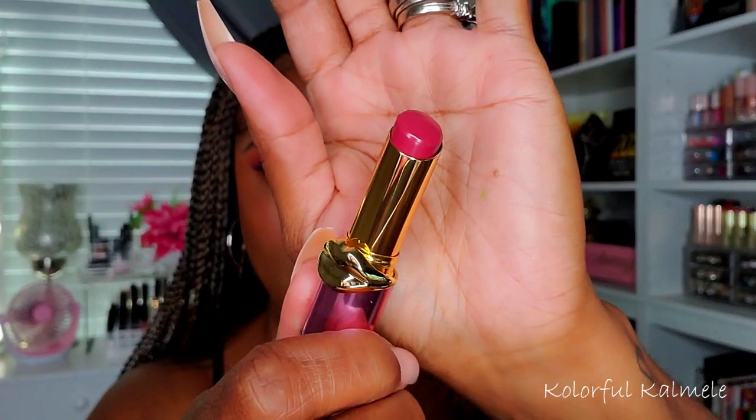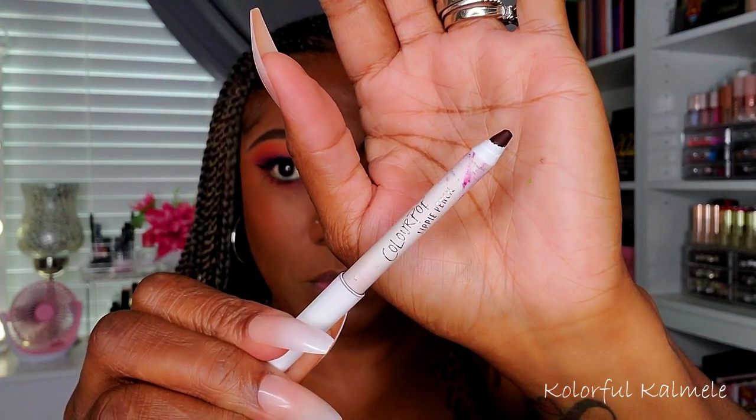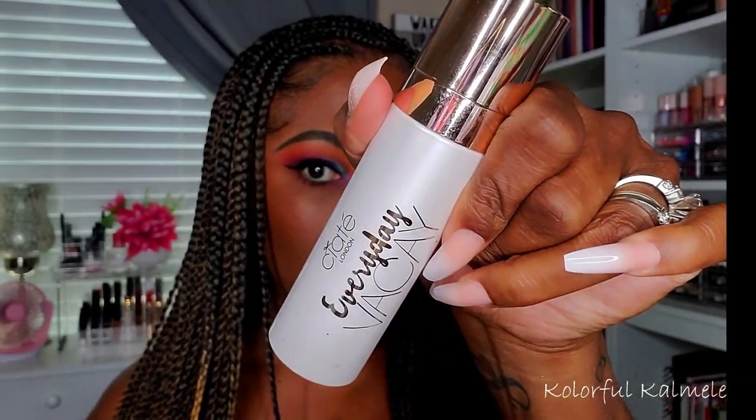And for my lips, trying out one of my Pat McGrath lip shines, and I'm going in with my Colourpop and Ellarie lip liner first though, just to kind of line my lips. I wanted a nice deep burgundy lip liner with this lip shine, and you guys, these lip shines, oh my goodness, so bomb. I cannot say it enough. They are so juicy, so beautifully glossy and shiny and comfortable. I love them. So I'm going to set my face today with my Ciate London Everyday Vacay Spray. And you guys know I'm forever drenching my face.